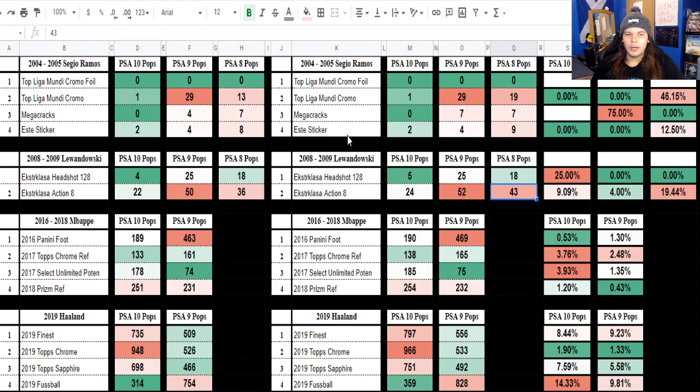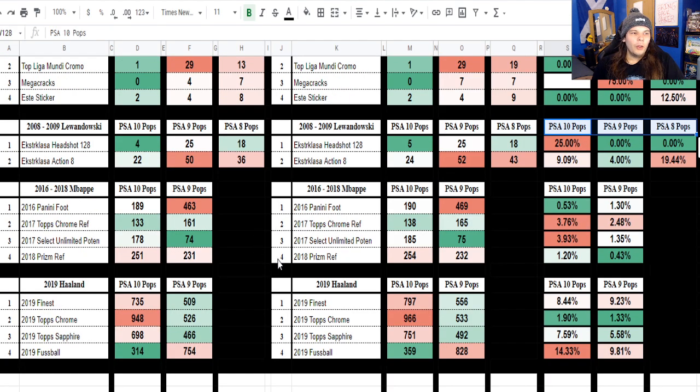So if you want a Lewandowski, that shows that they're still sort of flowing in, but Lewandowski only has 2 real selections for his rookie. So you're not going to have a ton of choices to go outside of that. But again, I think that's a good indicator that the market's pretty healthy right now in terms of getting cards back graded. And then looking at the more ultra-modern segment, I only have Mbappe and Haaland.